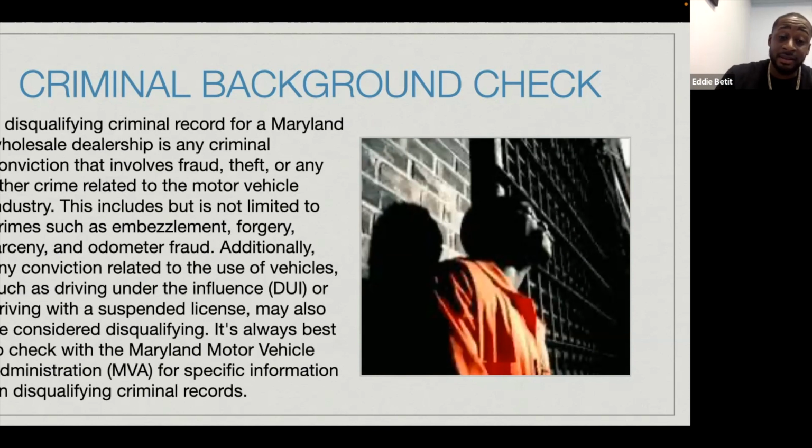But again, from what I believe, they can't use your criminal background against you anymore. I think they don't say it, but even if you've got something on your record, not something dealing with the motor vehicle industry, right, still go ahead and do the application. Go ahead and try to get it, and if something comes up later, you can fight it then. But I don't think they can use your stuff against you.